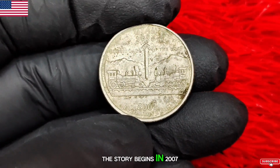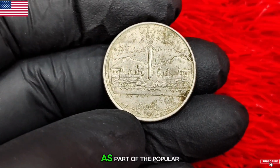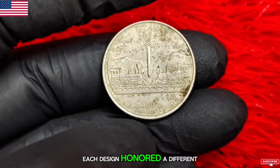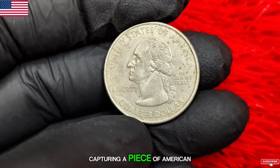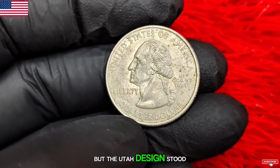The story begins in 2007 when the United States Mint released the Utah State Quarter as part of the popular 50 State Quarters program. Each design honored a different state, capturing a piece of American heritage on a single coin. But the Utah design stood out.